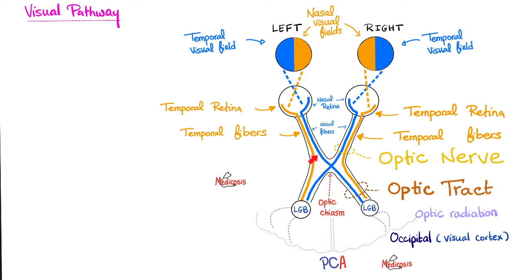So, who crossed? When it comes to fibers, only the nasal fibers cross to the other side. When it comes to field, since the nasal fibers are responsible for the temporal field, it is the temporal field that crossed to the other side. Don't forget that the nasal fibers carry temporal visual field, while the temporal fibers carry nasal visual field.